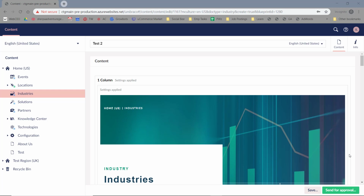Another really cool feature of Umbraco is its content publishing workflow. And what this allows is for more people in your organization to get involved with creating content, whether that be blogs for thought leadership or creating landing pages for various needs. And so here I'm logged in as a writer. And so you can see I can save and I can send for approval.